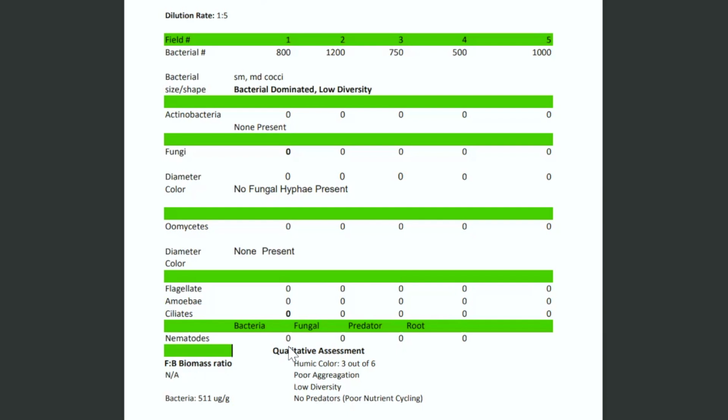One of the other things that I'm looking at when I do the samples is I use colorimetrics to determine a percentage of humic acid content. This is gauged from 1 to 6. So you're at about a 3. You're kind of midway in terms of humic color. I'd like to see that at a 5 or 6, right? Really great compost, 6, it becomes black instantly in solution.